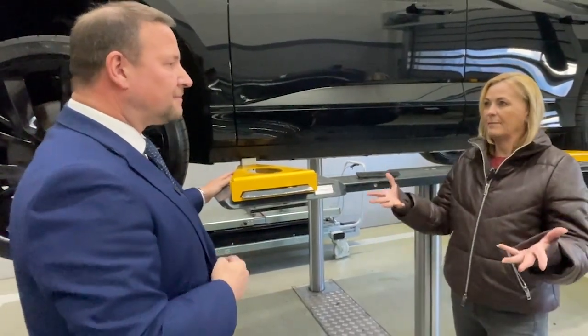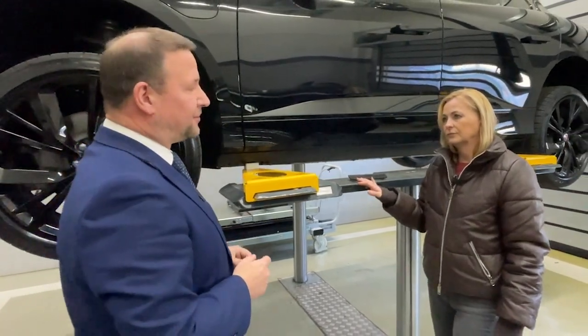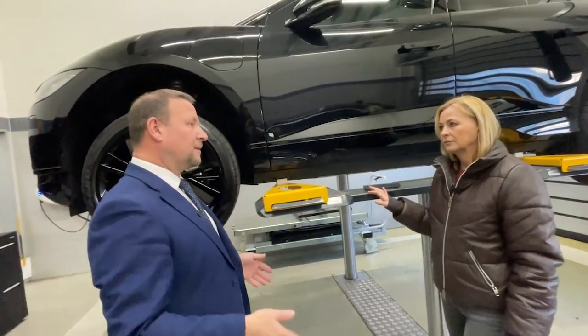That's right. Nothing in the middle. That's right. It's picking the vehicle up from the sill with a very, very fine clearance. And the reason why is the battery is such a width and forms the basis of the floor that if you picked it up with a standard lift, you wouldn't be able to get the battery out.